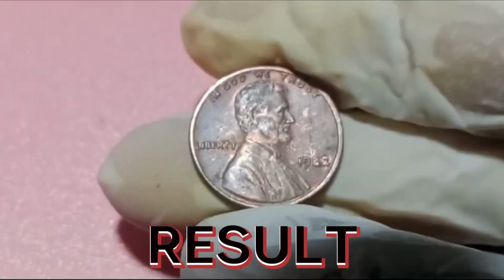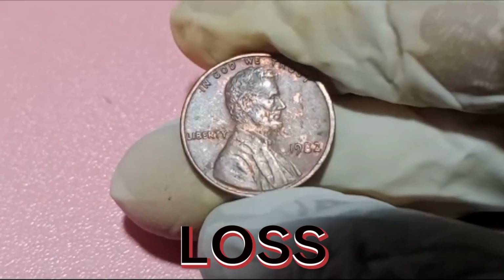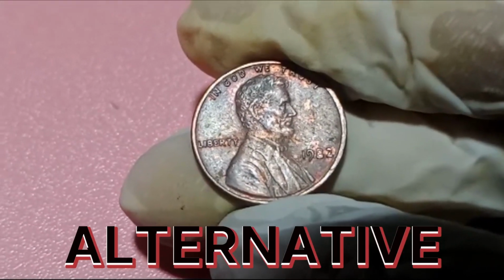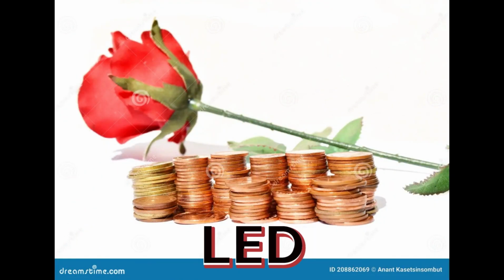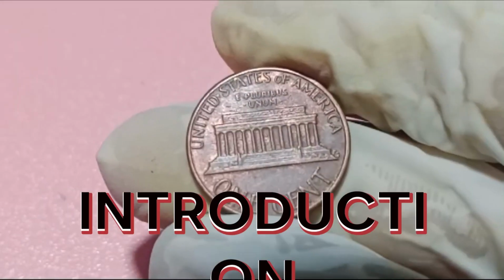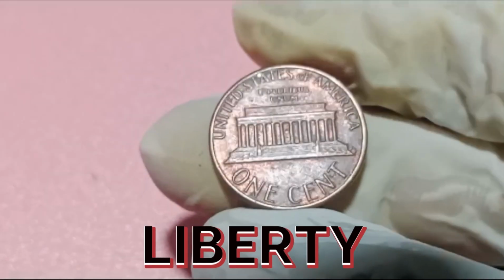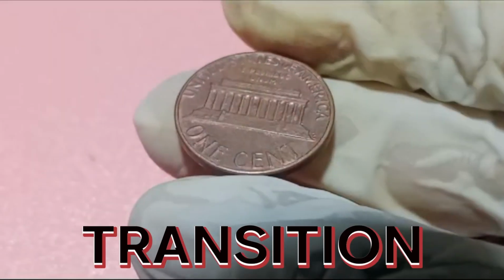As a result, the U.S. Mint faced a dilemma: continue producing coins at a loss or find a more economical alternative. This pressure led to one of the most important changes in the history of U.S. coinage: the introduction of the copper-plated zinc cent. The 1982 1 Liberty Cent was the coin at the heart of this transition.